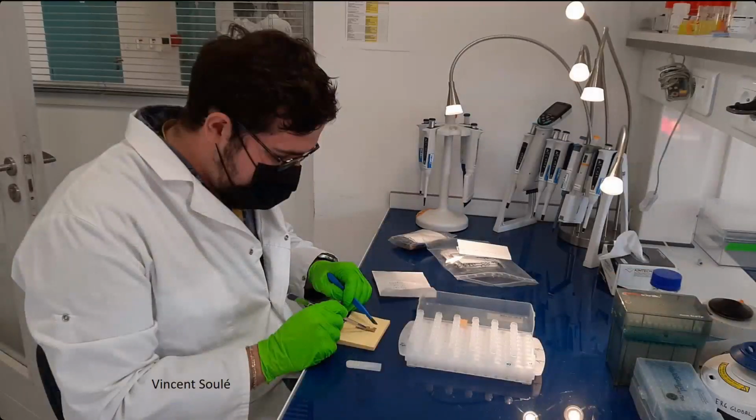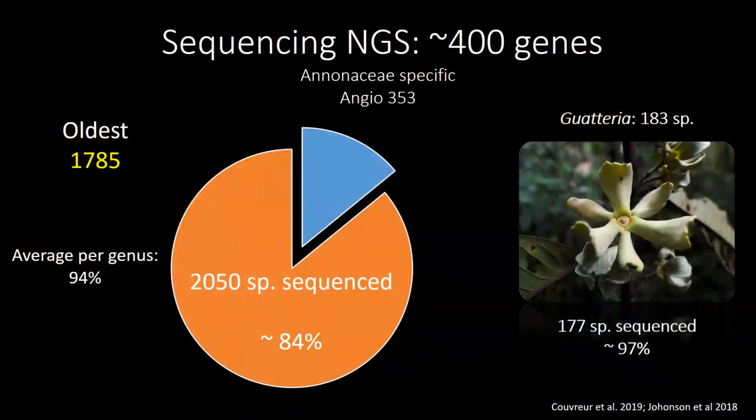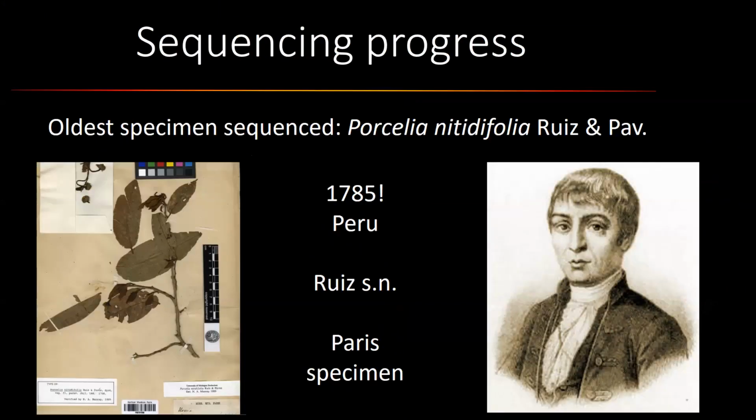These are then sent back to our lab here in Montpellier, and this was the work of Vincent Soulet, who extracted about 5,000 herbarium specimens and undertook the sequencing of nearly 3,000 individuals. All this led to the sequencing of 2,050 species. That's about 84% of the diversity. And the oldest specimen that we sequenced was collected back in 1785. I just wanted to dwell a bit on that.